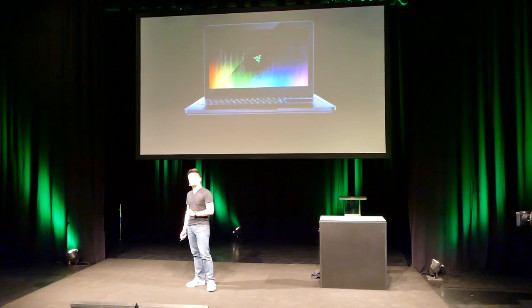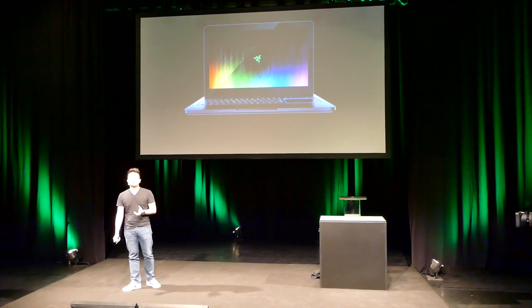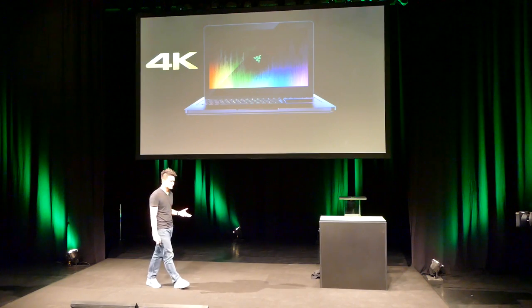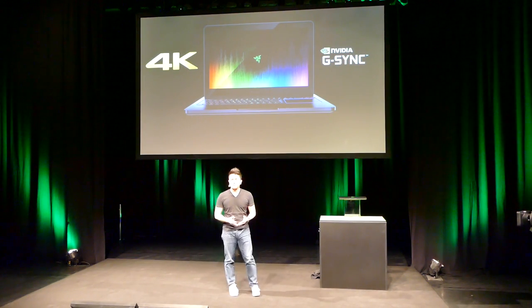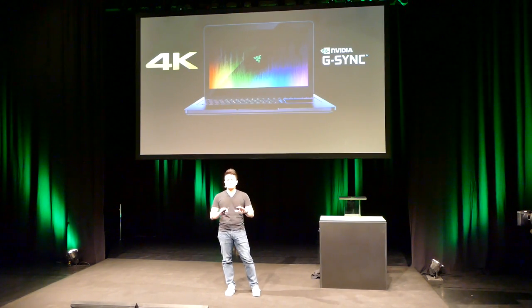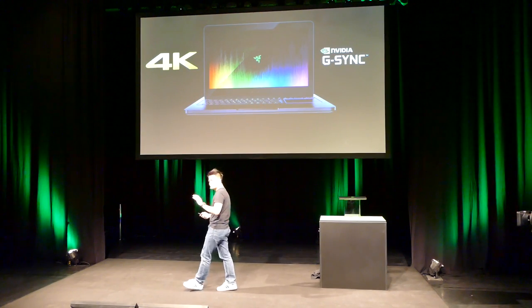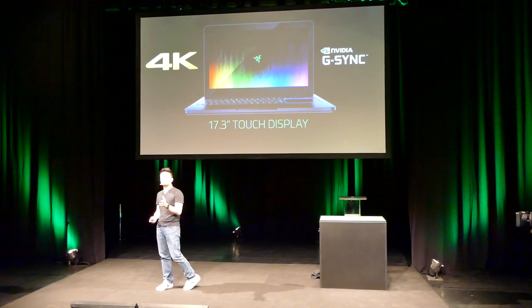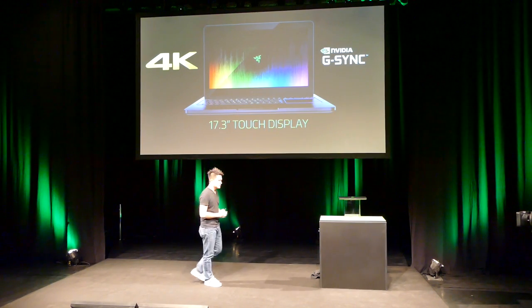What else? Well, it's got a beautiful screen. It's pixel perfect. It's a 4K screen. And not just any 4K screen, it's also supported by Nvidia G-Sync. No stuttering, no lagging, ultra smooth. And it's got a massive amount of real estate, 17.3 inches, and it's an all-touch display.